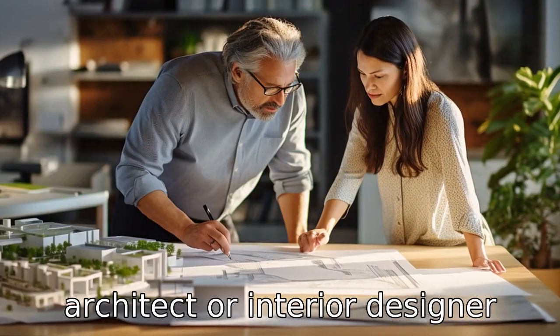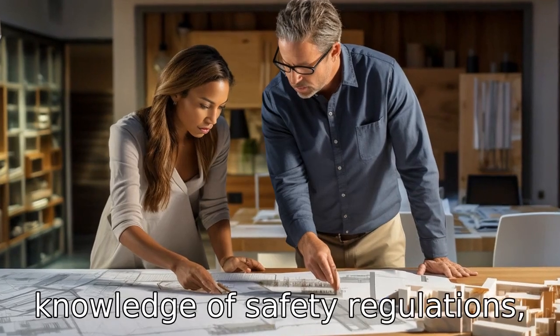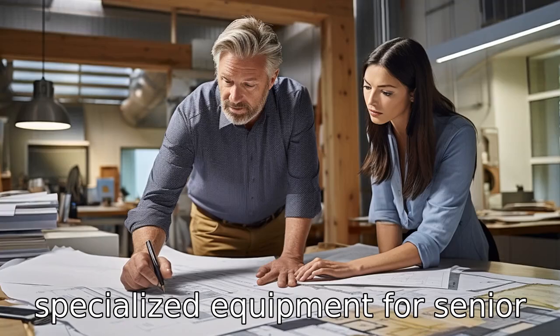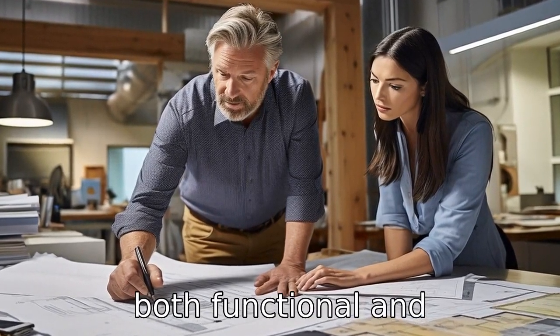Tip 11. Ask for professional help. Hiring an architect or interior designer experienced in designing homes for senior citizens can be helpful. They will have more knowledge of safety regulations, permissible limits, and specialized equipment for senior homeowners. A professional can ensure that the tiny house is both functional and aesthetically pleasing.